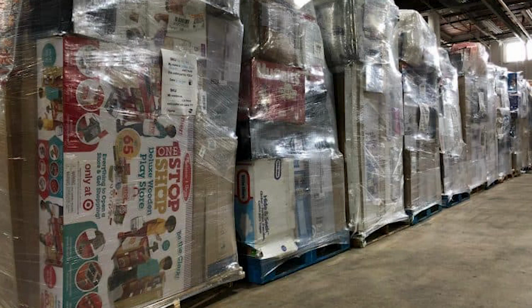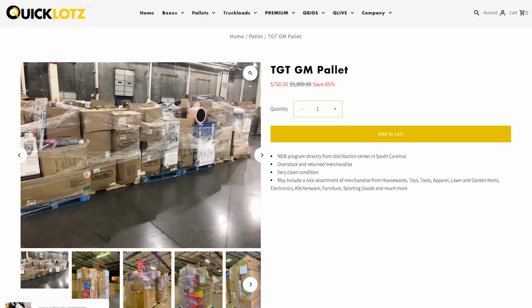This source is called Quick Lots. They got a website online. You could already take a look at some pallets, or you can call them and schedule an appointment to go into their location. For example, where I live, I have a location maybe an hour and a half, or two hours from my house that I can go and pick up. I know they have other locations around the country, but if that option is not available for y'all, then you can call them and organize some kind of delivery method with them.